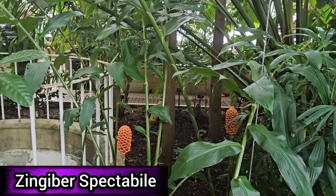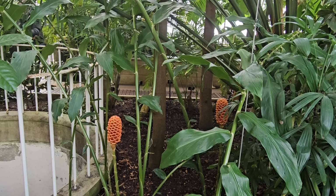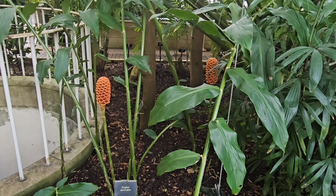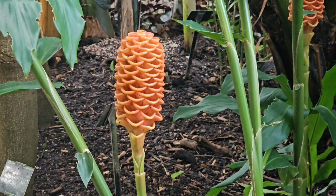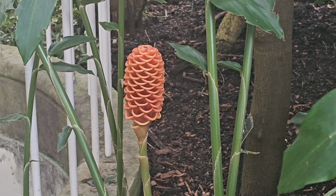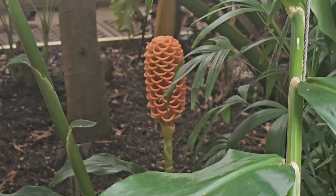Zingiber spectabile, or the beehive ginger, is a variety of ginger native to Southeast Asia, which can be used for flavouring food, but is more commonly grown for ornamental value. Like other gingers, it forms clumps of leafy stems that can reach up to 3 meters tall and produces beautiful beehive flowers in summer. It's not a hardy variety, but can be grown in containers and moved indoors for winter.